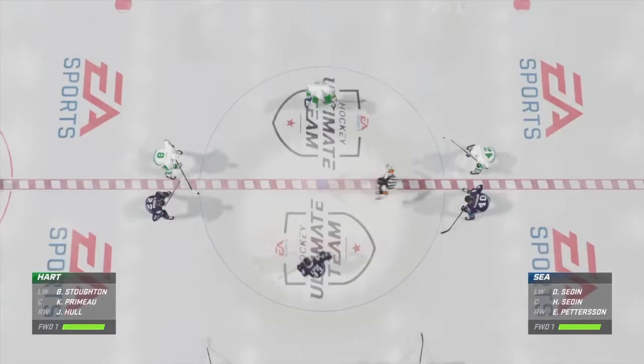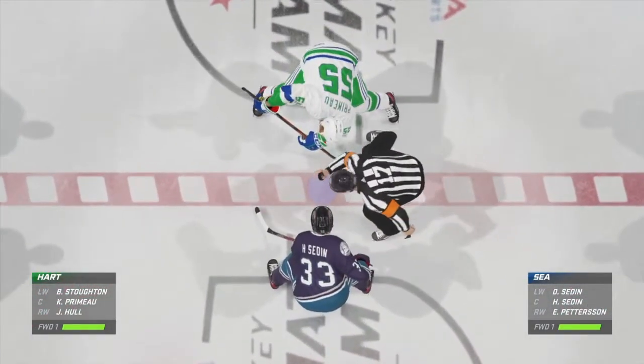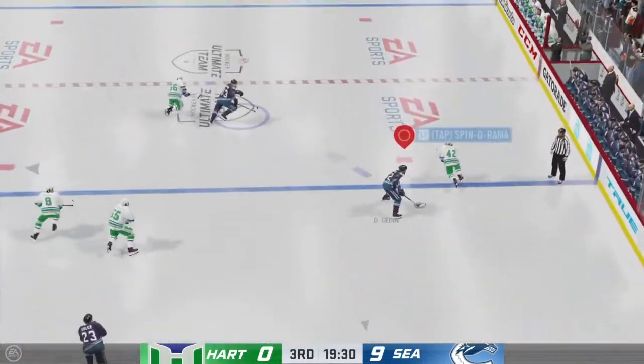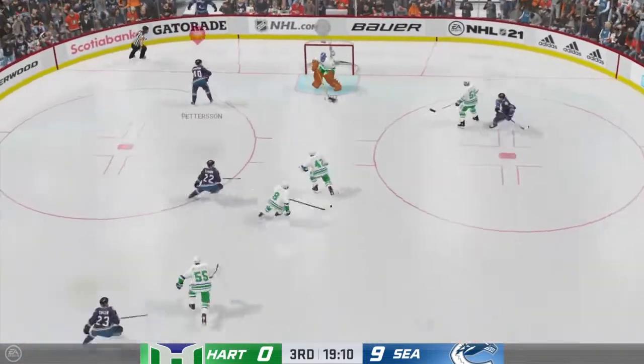Third period action. Are you ready? I'm ready. Ray's ready. The players are ready. Let's go. Here we go. Third period set to get underway. Once again, I'll send it back down to my broadcast partner, Ray Ferraro, who is at ringside.